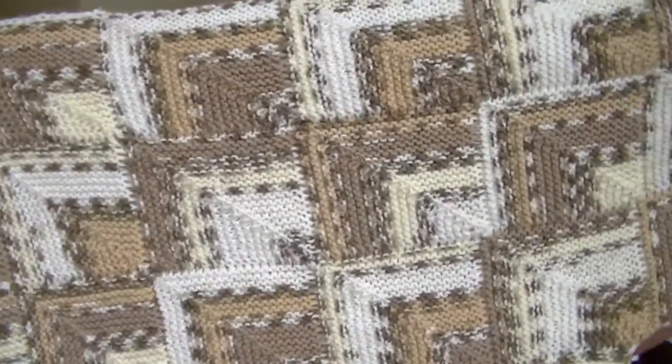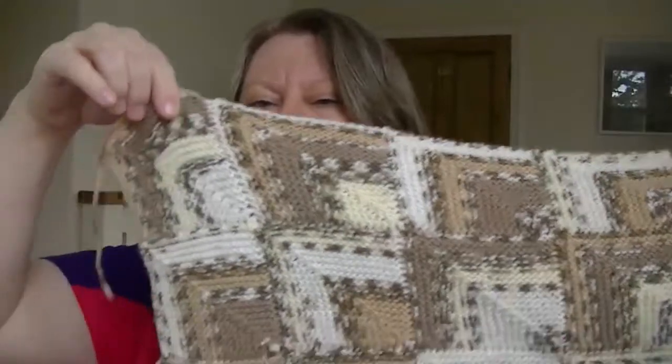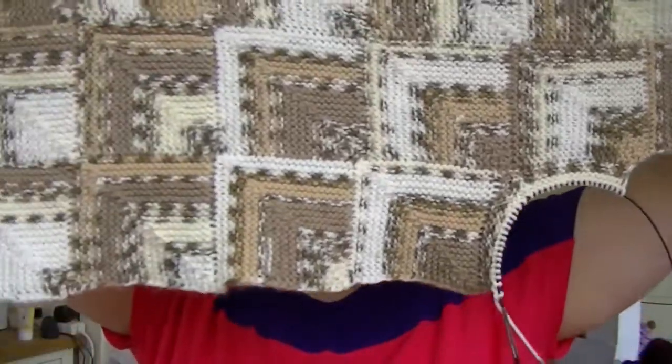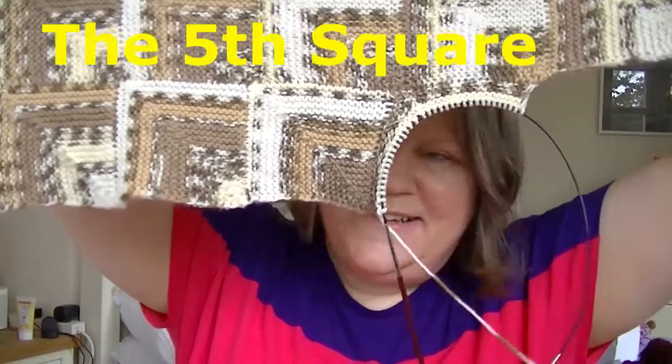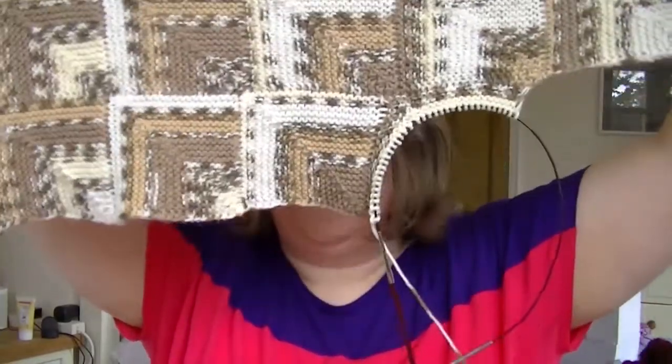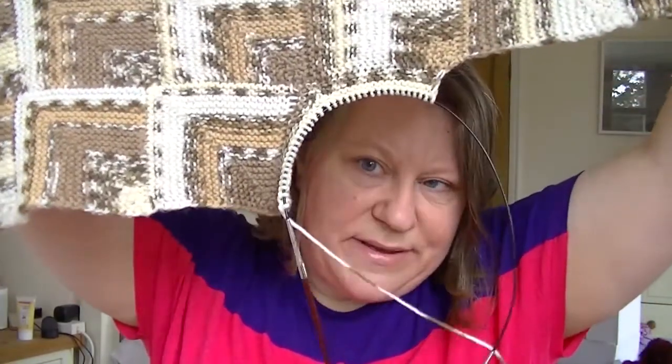Now, is that the front or the back? Yeah, you're looking at the front, that's fine. So it goes like that. It's only a baby blanket. And I've done 1, 2, 3. I'm working on the 4th square, as you can see. The 4th square of the 4th strip.